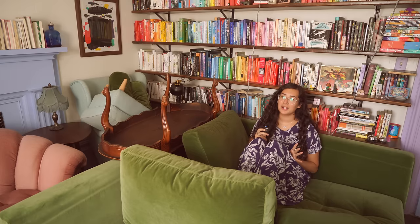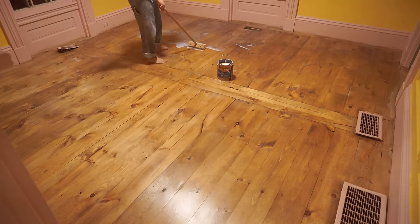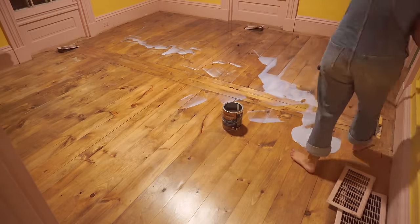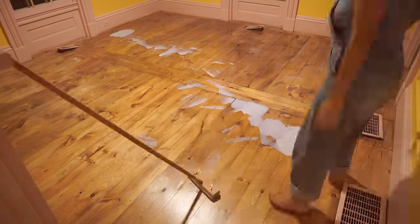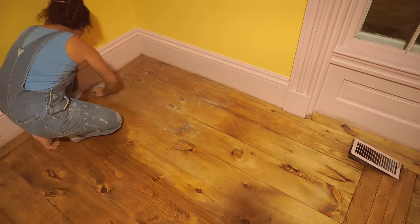After the stain has dried and it's had time to settle, I go in with a poly. I don't like polyurethaning large surfaces like floors. It's so difficult to get it even. It's totally possible, it's just tricky. I do a layer of the poly, let it dry for a day, or like a night, and then the next day, I have to sand it. Imagine?